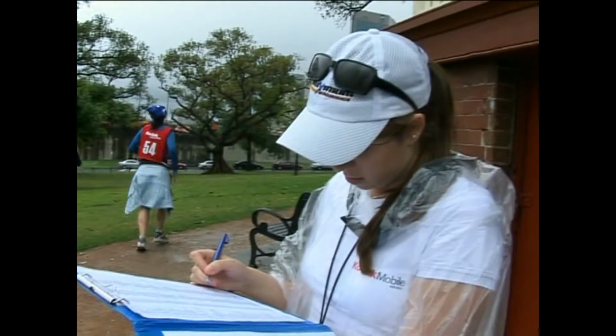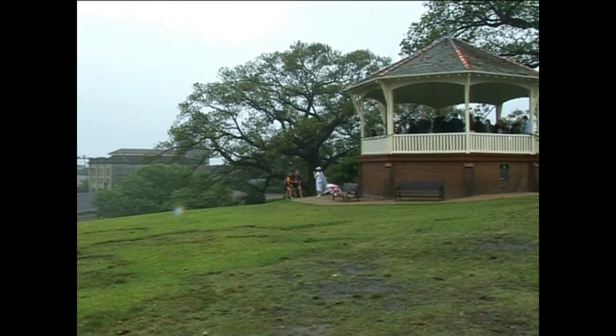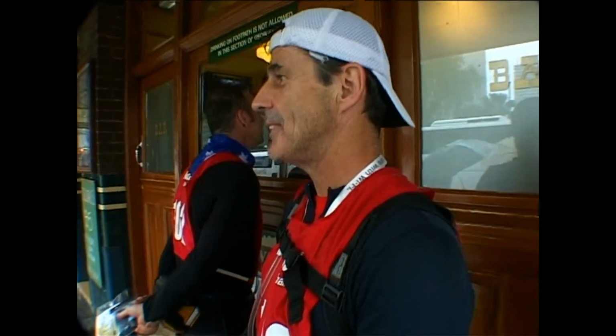and make their way down to the Fortune of War, leaving the strong finishing team 122, Richard and Joel, to have their photo taken basking in the glorious weather. We're desperate for a drink. You can't even get a drink in Sydney.